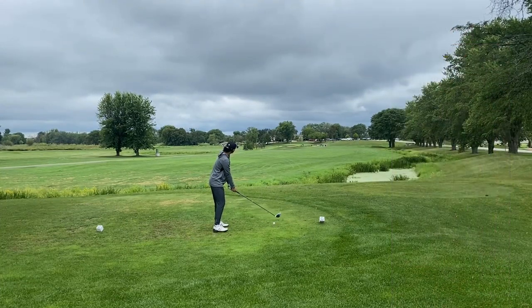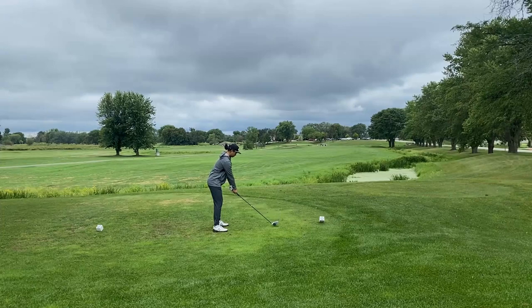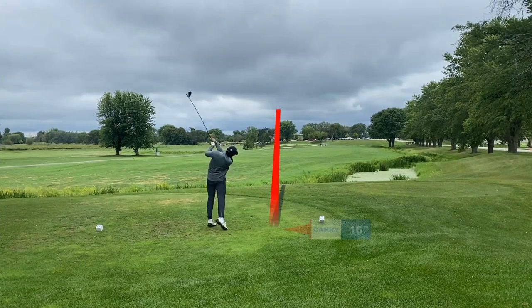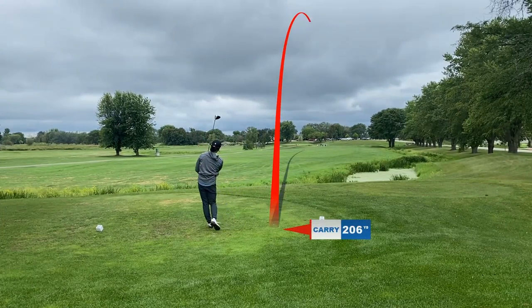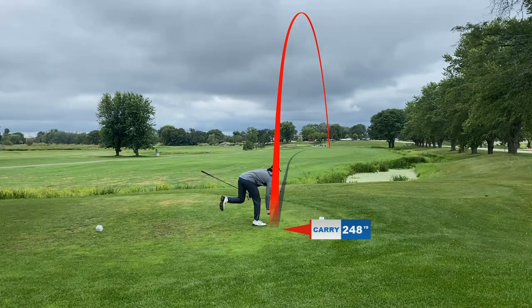Par 4, 379 yards. I always pull driver on this hole, even though it's one of the tiger fairways. I just like hitting driver on this hole. Carry those bunkers on the left side. Into wind again. The wind picked up at this point, so it was not a very far drive. It rolled out quite a bit, though.